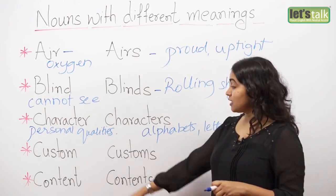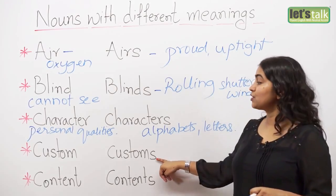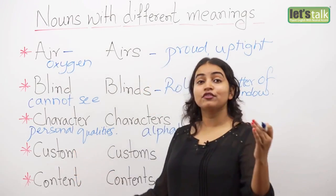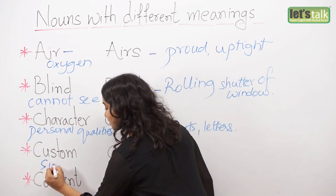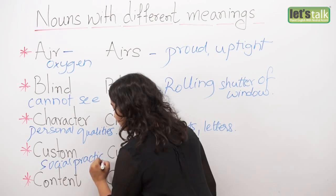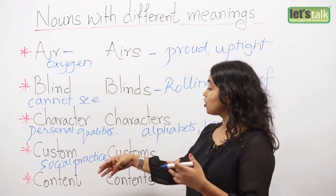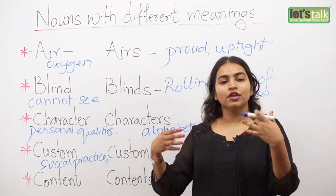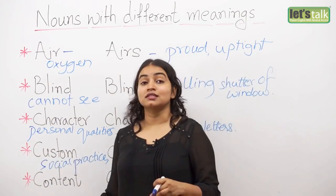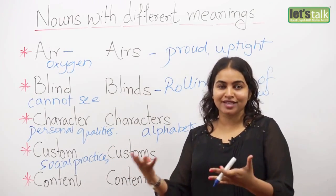Our next pair of words is custom and the word customs. When I have a custom, which is in a singular form, I am referring to a social practice. Back here in India, we have a social custom of maybe worshipping idols. Some of us do. So that's a social custom. It is a social practice that people do out of religious reasons.